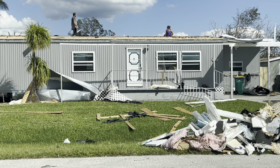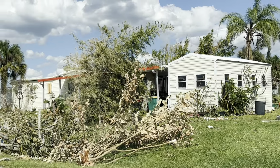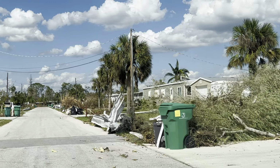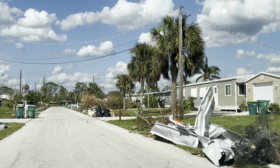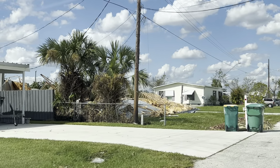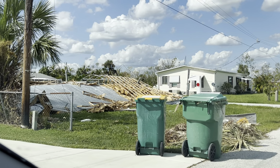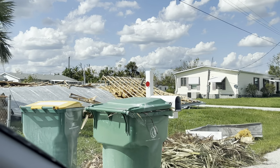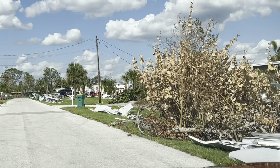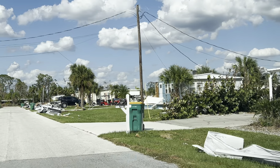I mean, it's isolated. It's far. You don't have too much cross traffic. It's like the type of place where you'd go if you just want to retire peacefully away from the world, you know? But it's got a long way to go now to recover. I mean, this one here is level to the ground. All you see is the roof upside down. That's horrible. I mean, all that's left of that mobile home is the roof upside down. That is hard to watch.